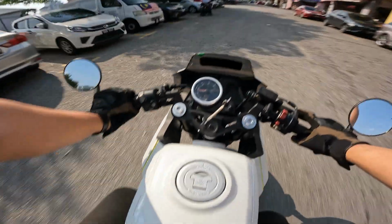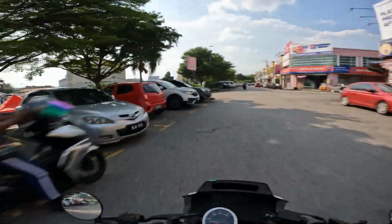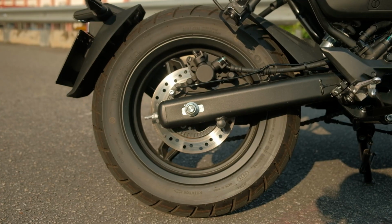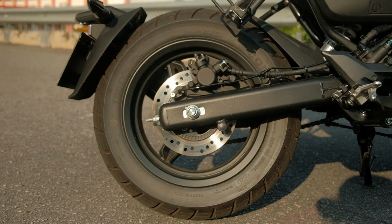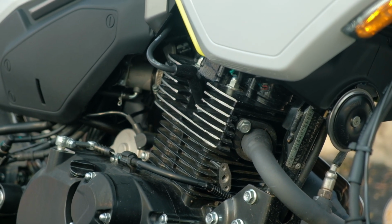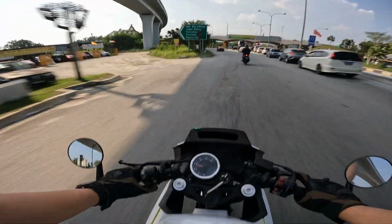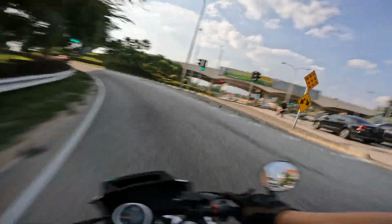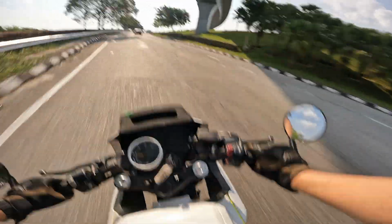Now the thing you have to remember is that it's not made to go fast. The 12-inch rims, 9.4 horsepower and 8.3 Newton meters of torque remind me a lot of Kawasaki's Z125 Pro, and that typically means that you'll be passed by basically everything on the highway unless you absolutely cane it.